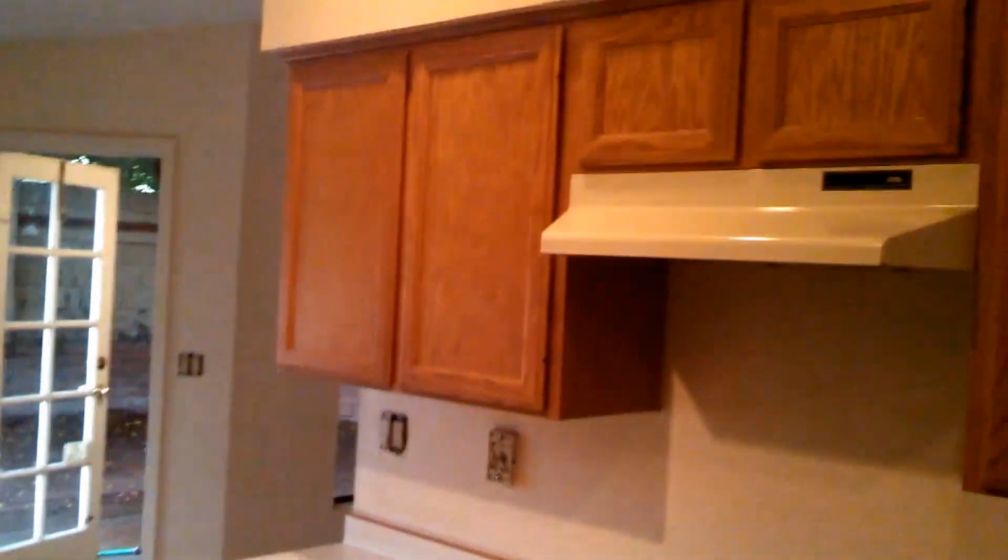Grease everywhere, grease stains on the wall. My wife scrubbed it with TSP and it's just not coming off. This was the cabinet section a few years ago that fell off that we put back up. The stove, that's another. We haven't tested it. We don't know if it works, but it's just pathetic.